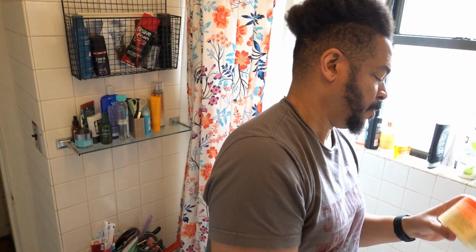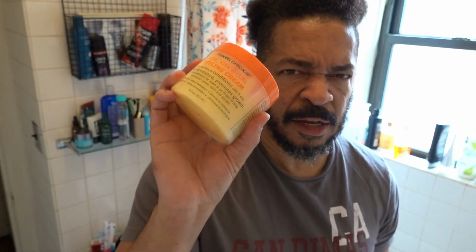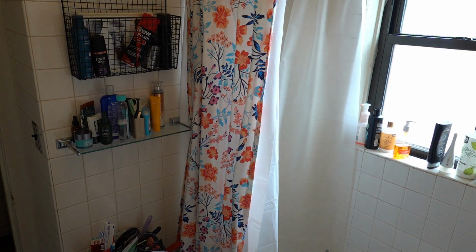Next step. I've been using this coil kink and curl styling cream. So just get about that much, rub it in, and it goes into the hair. And I use my fingers to sort of get it all in. Use my fingers like as if they were a comb or a pick.